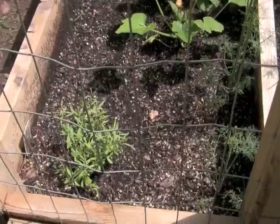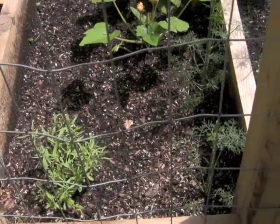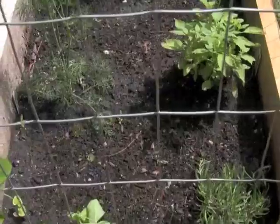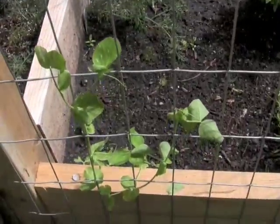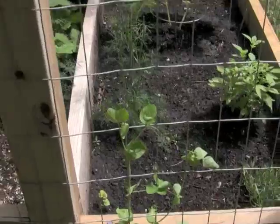Then down here we have the herb quarter. Here's lavender right there on the left. Over here is some dill. And then we have some rosemary on the right. And lemon basil. There's more dill. And here's some snap peas I'm trying. I'm not sure what they're going to do, but they're growing up the wire.